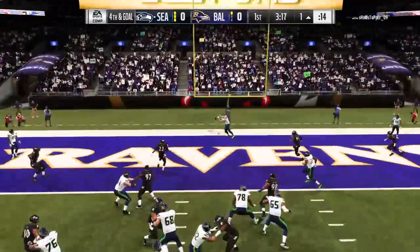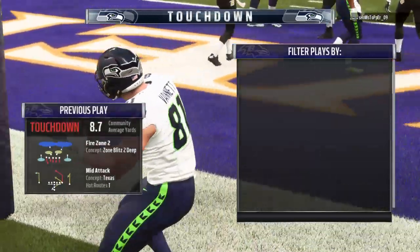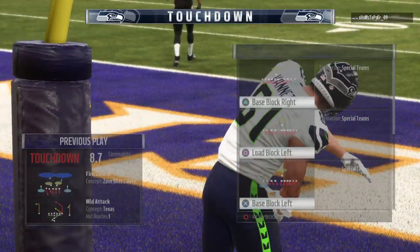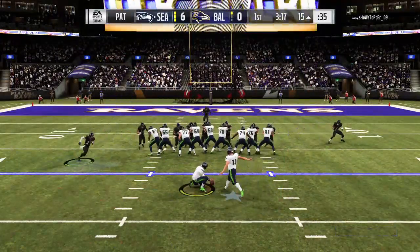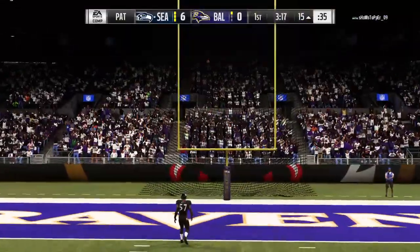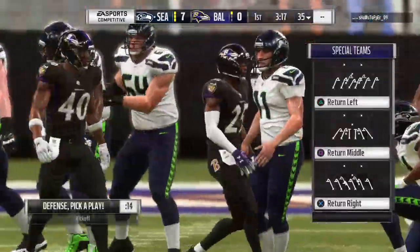They'll try and throw for it with Wilson. And he's got it. Caught in the end zone for the Seahawk touchdown. Nick Vannett there to make the grab. And the Seahawks have taken a first quarter lead. And it's up and good.